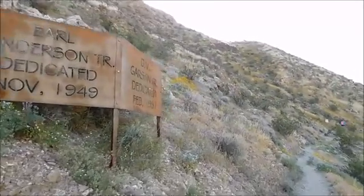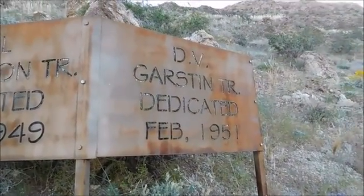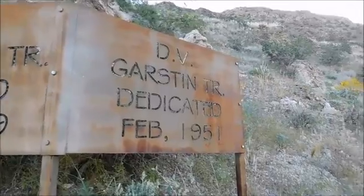Well, this is the Garstin Trail, and we're kind of fortunate because the first part of our hike is in the shade because the sun's not completely up yet. So if we're really lucky, we'll get quite a ways up here before we hit the sun.